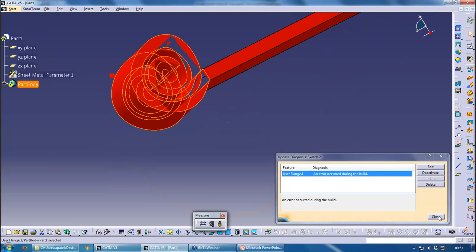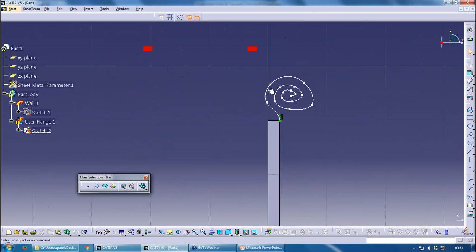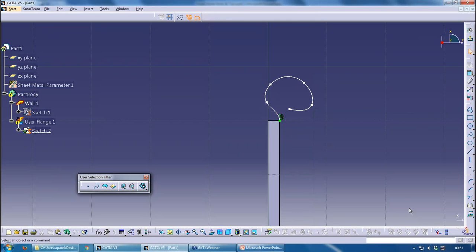Whoops, it's a bit too close together. So let's just reduce those points. Let's delete. So again, remove point, remove point, remove, remove, remove, remove, remove, remove, remove, remove. There, let's deal with that.